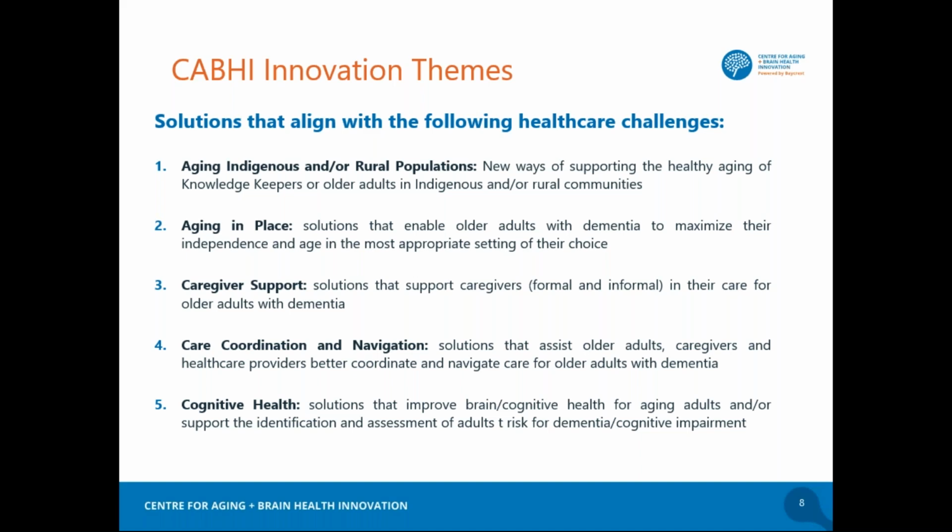How have you engaged the communities that you're working with? How are you understanding the needs that they have and engaging them in the process of coming up with your solution is very important to consider in that particular theme. Aging in place, so not just aging at home, but aging in the most appropriate setting of an older adult's choice to help maximize their independence and age in the most appropriate setting for as long as possible.